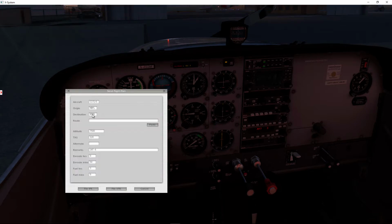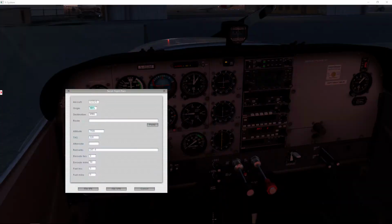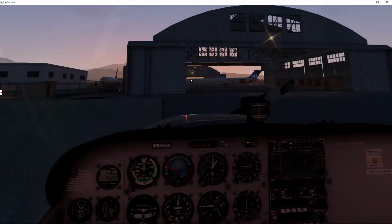We'll file our flight plan. We are going from... Put this over here so that I can keep an eye on it. We are going from KSBD to KEMT. We're going to fly at 4,500. This will be for our Cat 7. File VFR. Done. Beautiful. Okay.